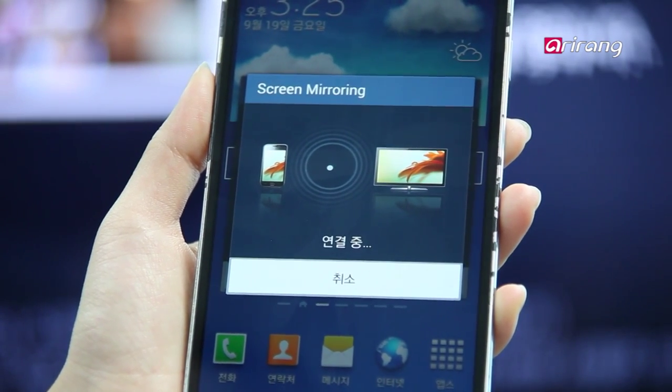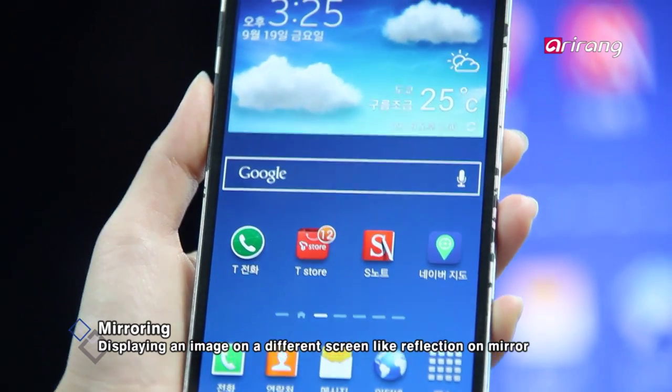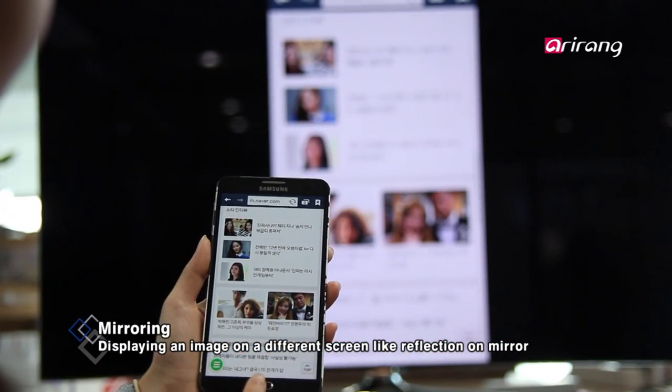It also offers the mirroring method so viewers can watch terrestrial channels connecting to DMB, play a game, or view pictures on a smartphone.